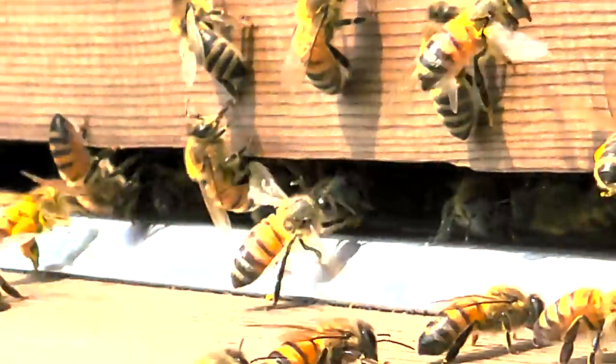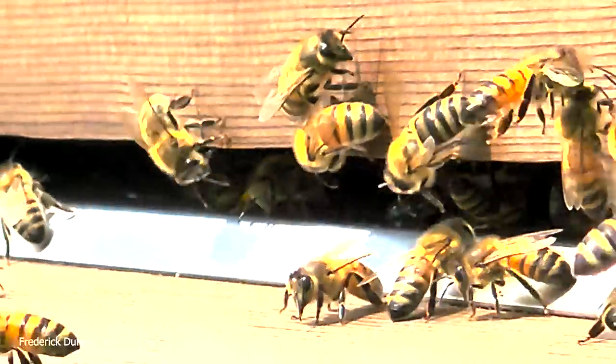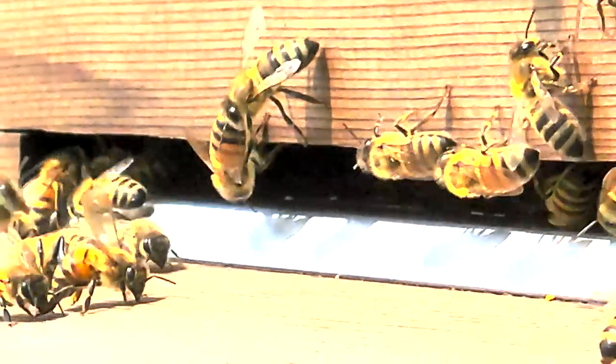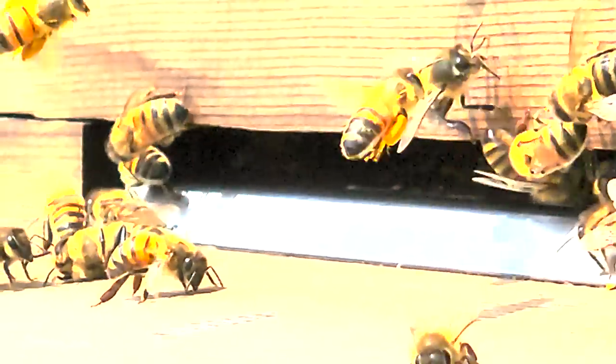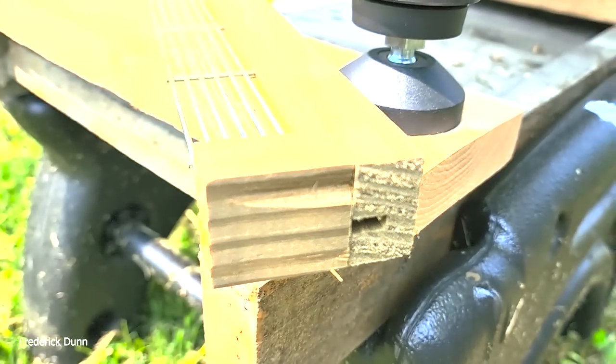I thought when I saw the behavior here, great opportunity to share with you what that would be and one of the things you might want to consider. So you don't have to find your queen and put her in a cage and then put that inside your hive. Just put a queen excluder on once you know they're occupied.